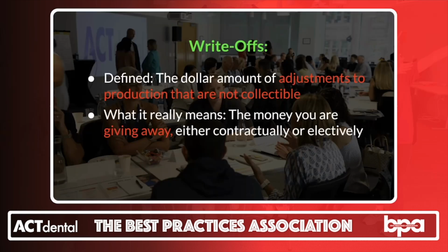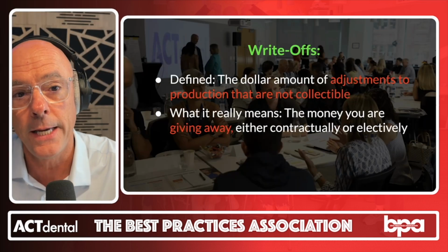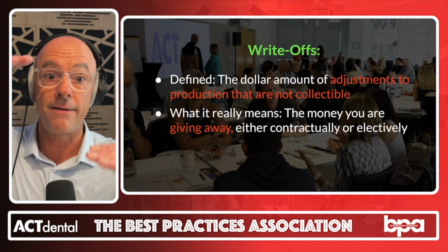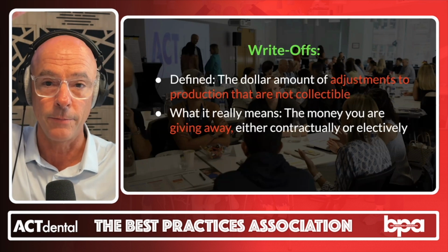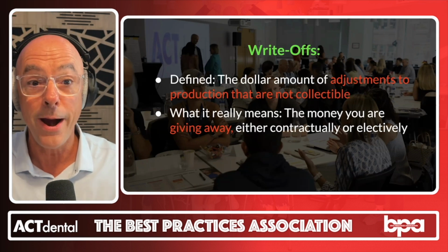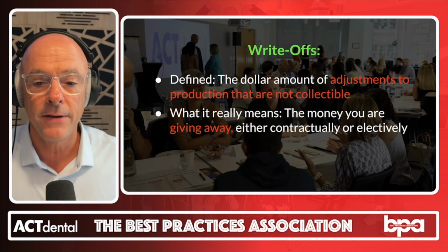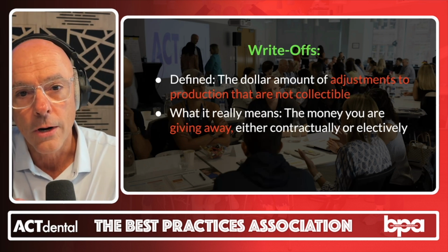So, as we start to work down this now in production or effort gap, there's this thing called write-offs, and write-offs are climbing. Write-offs defined our way, or the ACT way, are the dollar amount of adjustments to production that are not collectible. Those could be PPO write-offs, membership write-offs, or elective write-offs. Many practices in the ACT community have as many write-off categories as possible so that we can truly allocate where they're giving it away. And what this really means is it's money that you're giving away either contractually or electively.